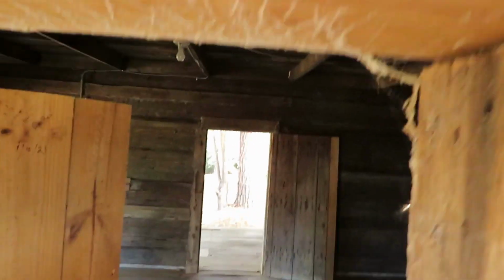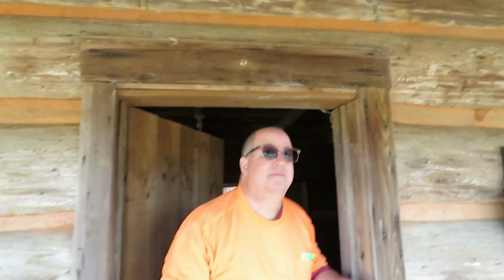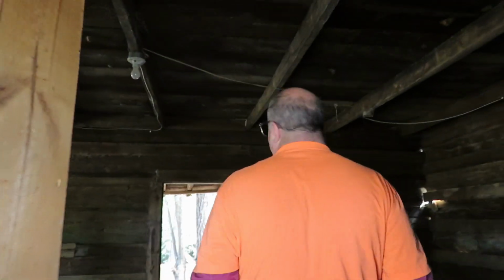Look, y'all, how can I do it without Tammy? See how short these doors are? Here now. Hang on. It's about maybe 3-inch clearance. Made it. And this is the one-room log cabin. Actually, there's more than one room.